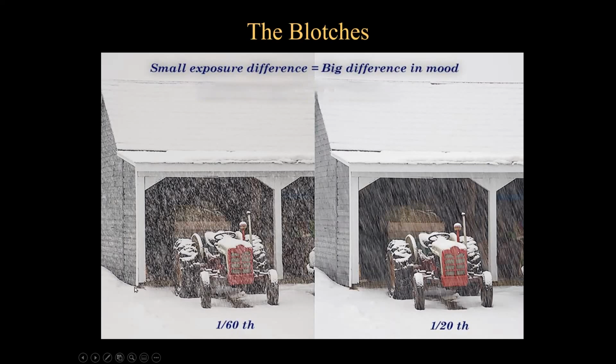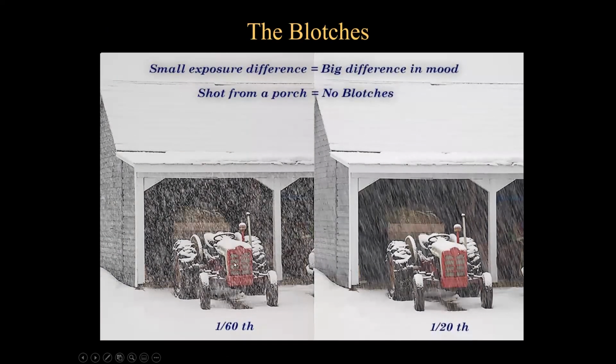But the other thing I noted in this image was I wasn't seeing any blotches. And the reason I wasn't seeing any blotches was because I shot this from a porch, and there was enough of an overhang of the porch, so I wasn't getting snowflakes that were close to the lens. They were blocked off. And so another thing you can do is to put yourself in this sort of situation.